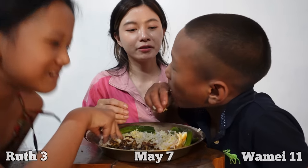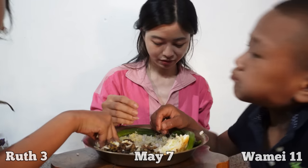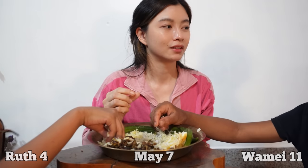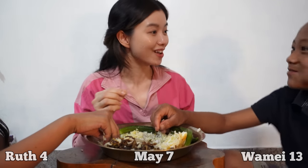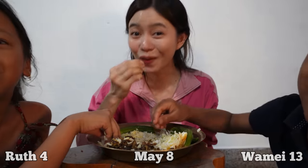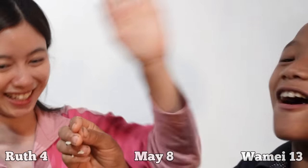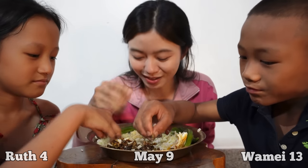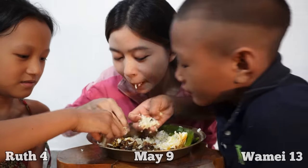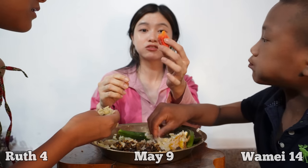Let's count now. How many pieces has Root already eaten? Four. 40 rupees. How about Amy? 13. Wow. 100 already. How about me? 7, 8. Close to 100. Amy? 9. Really? Actually, I didn't feel that spice. See, actually.